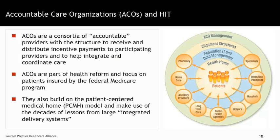I've alluded to it before. I wanted to share this slide of the Accountable Care Organization, ACO. ACOs are part of Obamacare, that is the ACA, really focusing on the federal Medicare program. It's a way of making virtual HMOs, virtual integrated delivery systems. But I like this slide because it shows you, if you look at the concentric circles here, the types of things an ACO does. You see the light blue circle? What it has here is population, health IT, and data management.